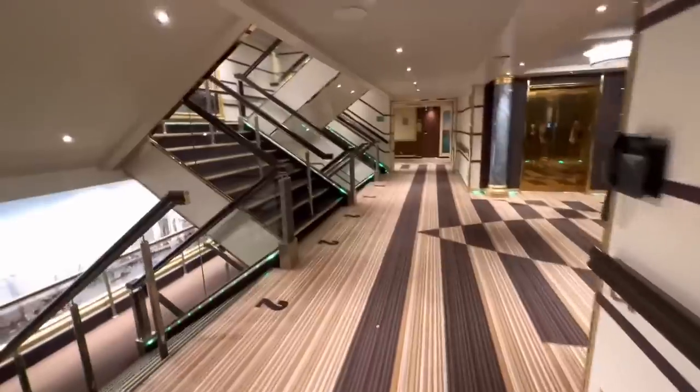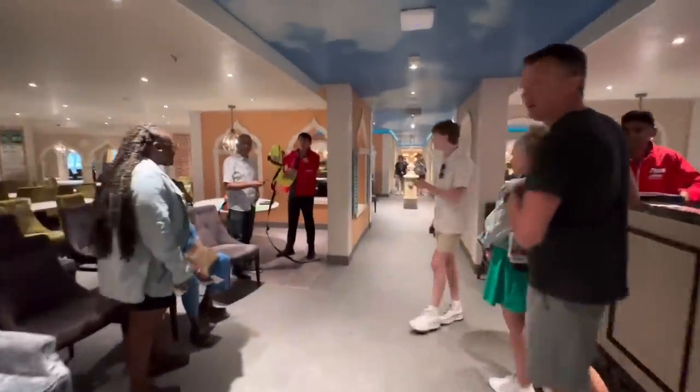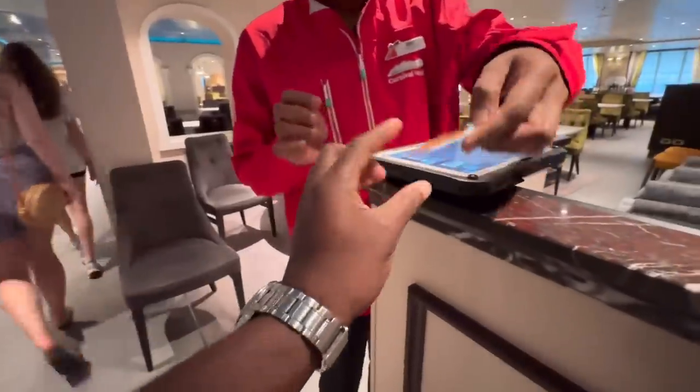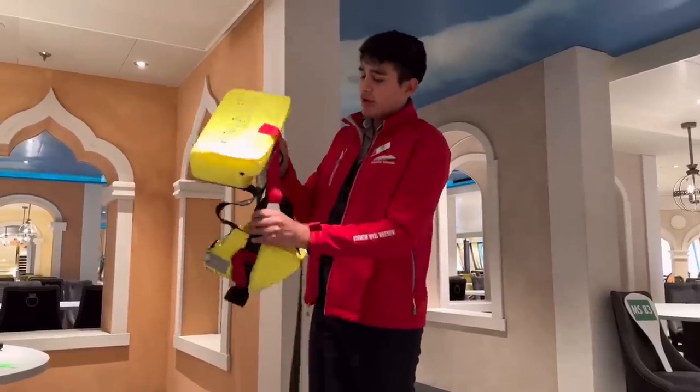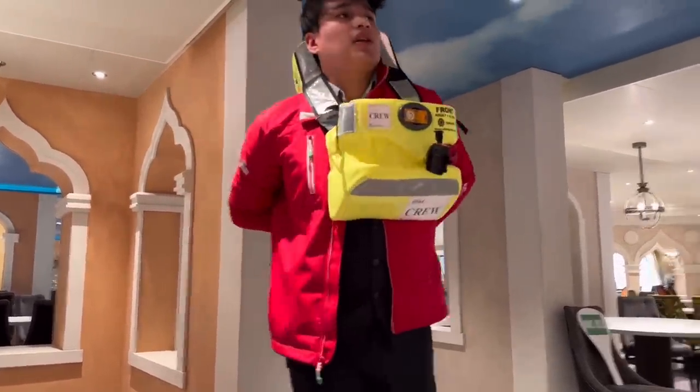So for the next order of business, I need to check into my muster or safety station located at the Marco Polo Theater, which is on deck 3 forward. That's the front part of the ship. By the way, I meant Marco Polo restaurant, not theater. My bad. And it looks like this is where I'll be checking in from my muster station. You're going to place it over the head, guys. You fastened the buckle? The muster station is officially done.